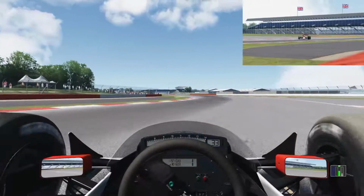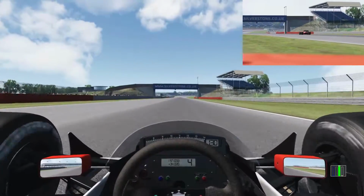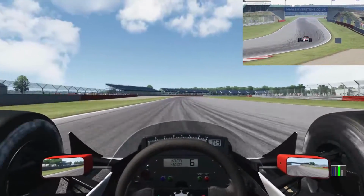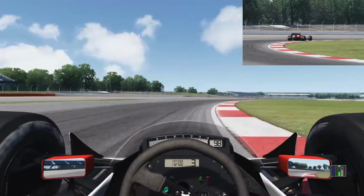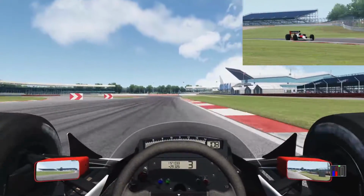So I am going to talk about that in a minute. We'll finish off the specs though. 420 Newton meters of torque at 10,000 RPM, which is not bad at all, and it was propelled up to a max speed of 205 miles an hour. So realistically, these cars haven't got much faster over the years, have they? No. They still do around 215, 220 miles an hour.